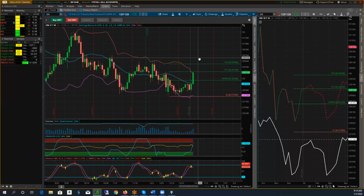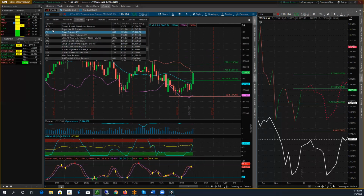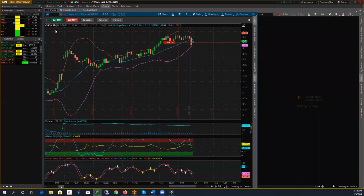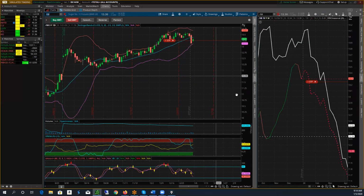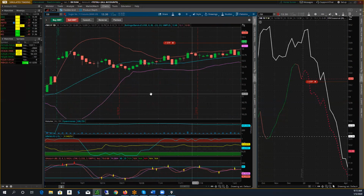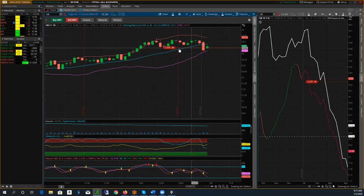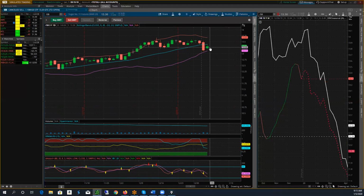One open trade I have right now is sugar, which is on the ICE exchange. You have to have the ICE exchange to trade sugar, coffee, cocoa, cotton, and so forth. I got in with a pretty good entry on Friday. Let me blow that up for you. Right here is the entry, and my stop is right above these wicks.